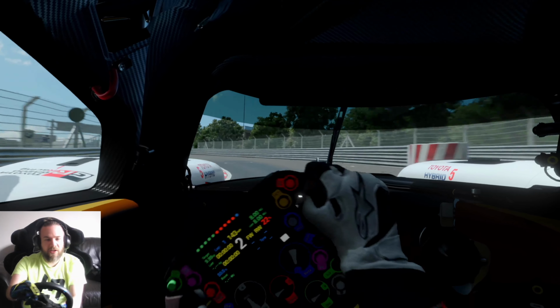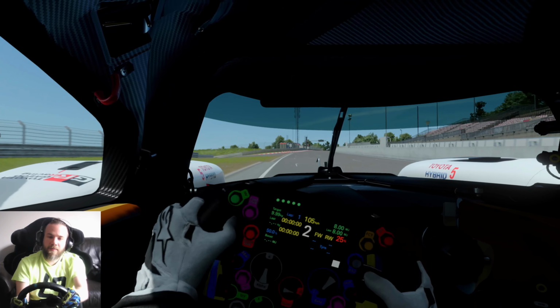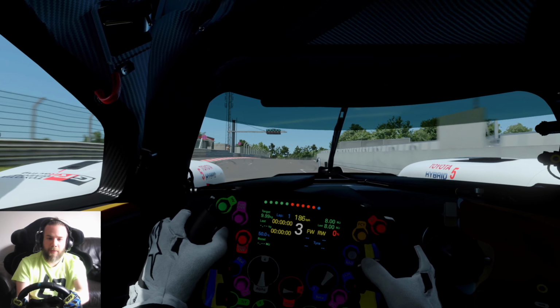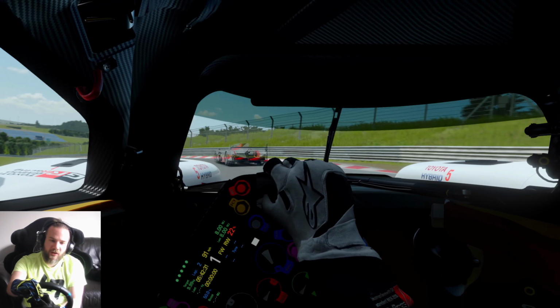Deeper than we could on the GR10. Getting through here, front end just feels more awake. There we go, power. Power. There we go. Right, can we see what time we've done?